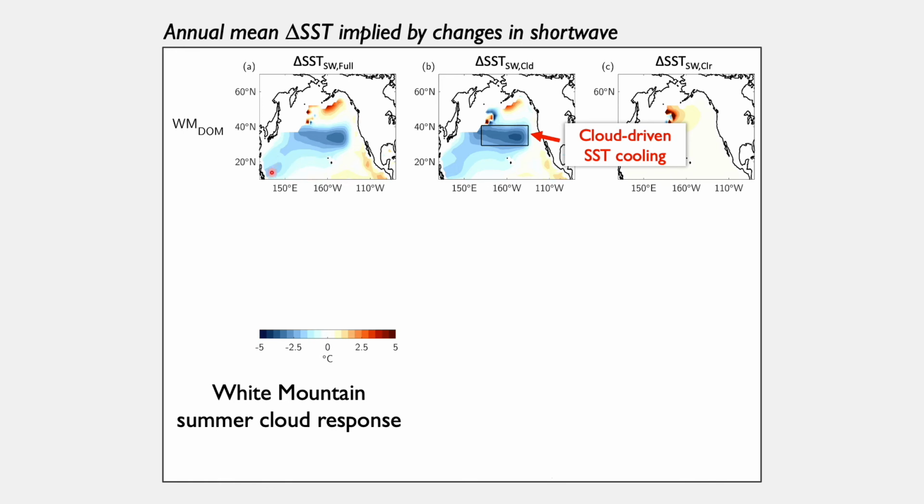It gives you this cooling throughout the North Pacific, and particularly along the Kuroshio extension, very similar to what we saw before. You can break this down into a component that is driven by changes in clouds and a component that's driven by changes in clear sky radiative forcing. And we can see that most of the change is coming from changes in clouds, specifically marine stratocumulus clouds, or low clouds, which tend to be pervasive in the North Pacific during the summertime.